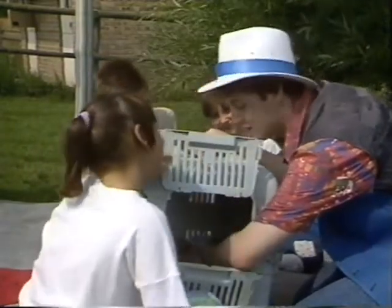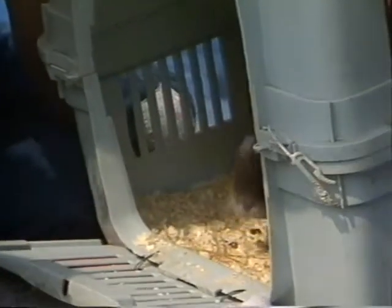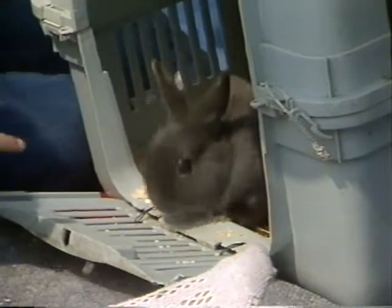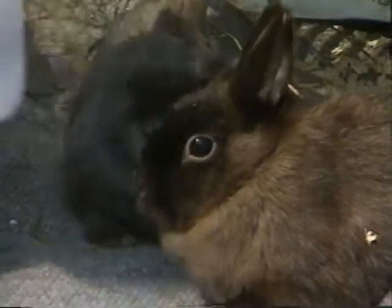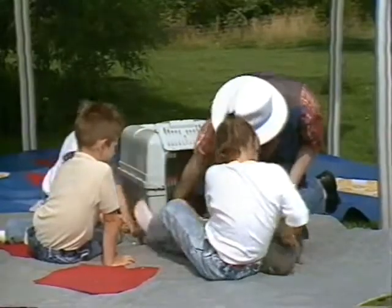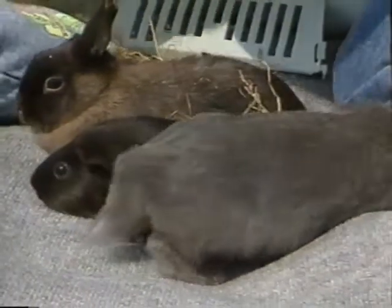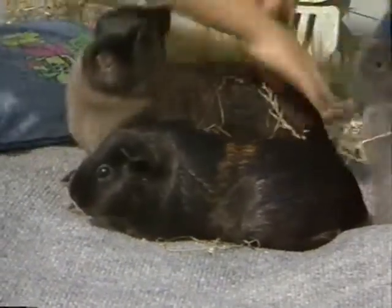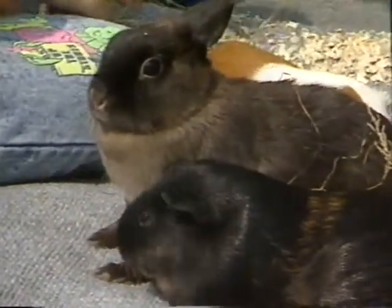Shall we have a look? Shall we get them out? One rabbit. Two rabbits. And two quiet guinea pigs. There you go. Oh, your mates are out here. Oops, there he is. Here comes the apple. No, you can't go back in. There we go. We'll shut that up and we'll put it over here. Look at all that mess.